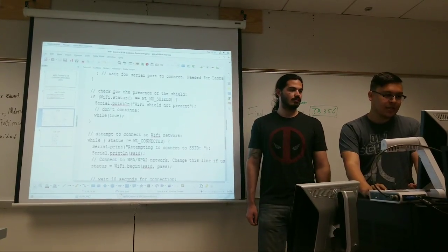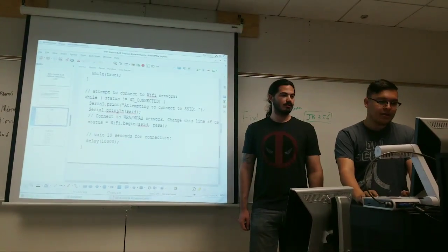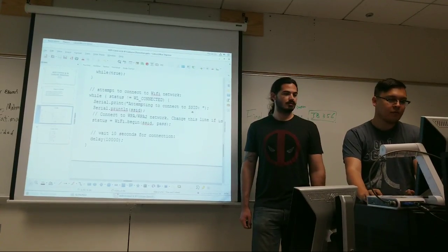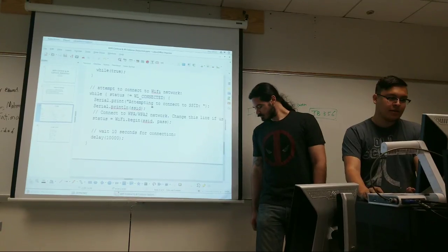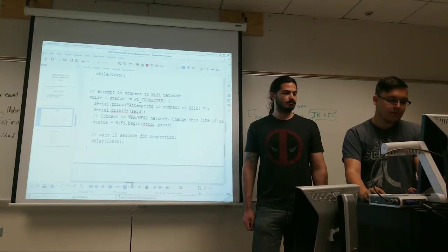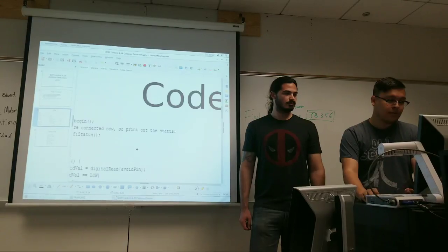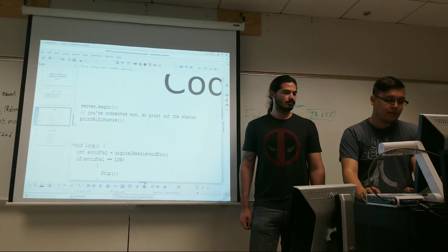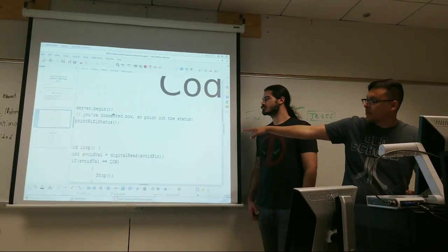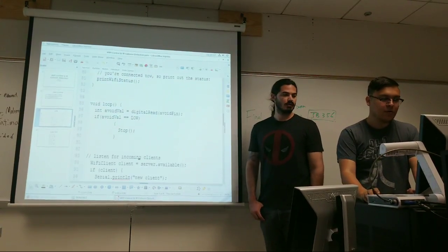This is just telling us if we're connected to something, it'll say it's not connected, and then this is what it outputs to the serial monitor. That's telling us it's connecting to whatever we're connecting to, and then gives us everything. We start the server. After it connects and prints the status of the Wi-Fi, this is the part where we have that connect.